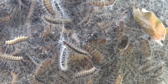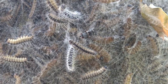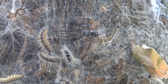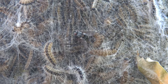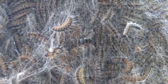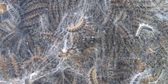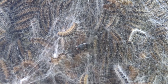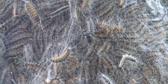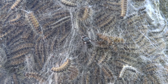Look guys, see this fly? Immediately I can give you a beautiful example of what I just said. This fly species here is actually a parasite of the oak processionary caterpillars. What this fly is doing right now is laying its eggs on the caterpillars and in the nest of the caterpillars. And the maggots of the fly will start growing inside the caterpillars and consume them from the inside out. It's almost like those xenomorphs in Alien versus Predator.